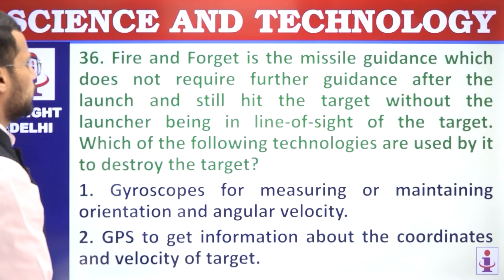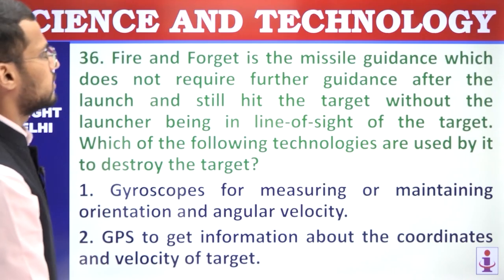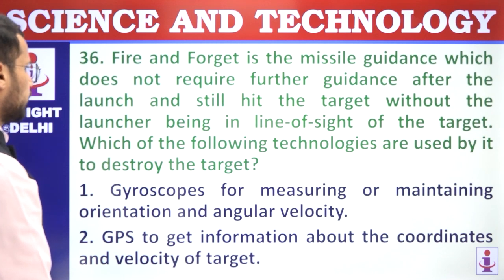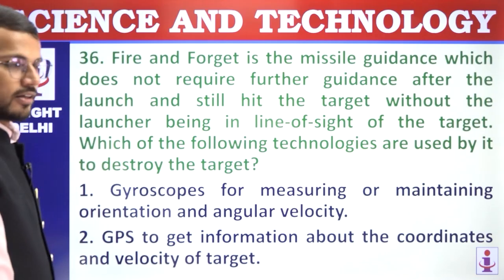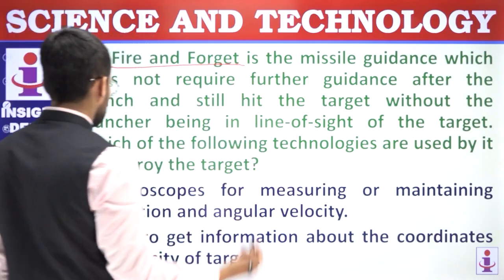36. Fire and forget is the missile guidance which does not require further guidance after the launch and still hit the target without the launcher being in the line of sight of the target. Which of the following technologies are used by it to destroy the target? Right, so which technologies are used in fire and forget missiles?